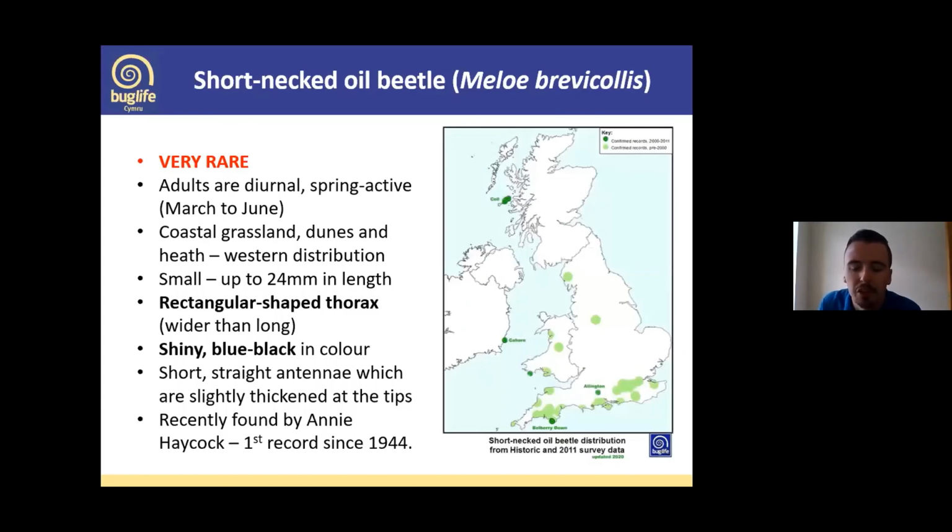And this map just shows this distribution. So you can see that the dark green spots are where the current populations are. So there's very few populations. You've got one down in Devon, another in the Salisbury Plain area. You've got the Pembrokeshire population, and then you've got one on the east coast of Ireland, and another up on the Outer Hebrides of Scotland. So very, very rare species.